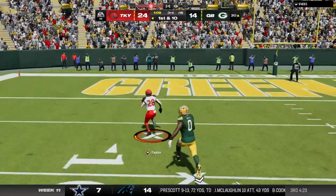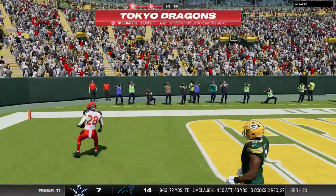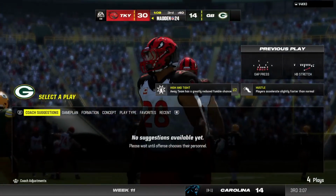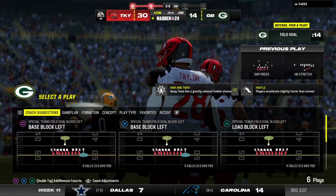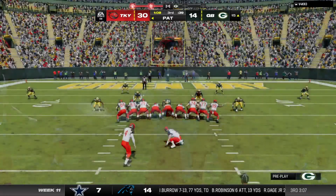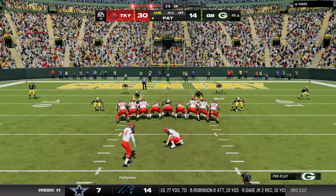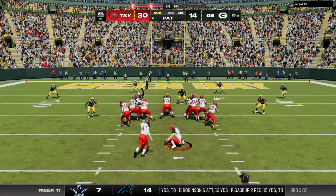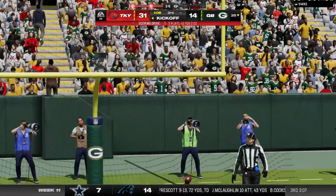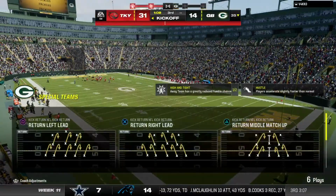He's literally holding him at the point of attack. Call the flag. You called it twice on me. Come on. And the Dragons are able to... Come on, man. Patterson now for the extra point. Sheesh. You can't just take a guy from the outside shoulders where he's got inside control and then shove him out like that. Sheesh.